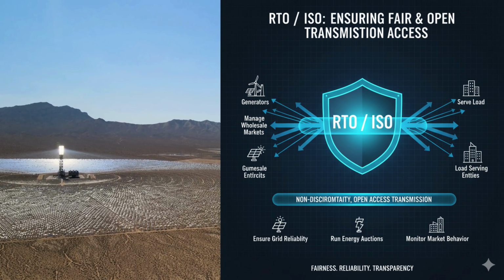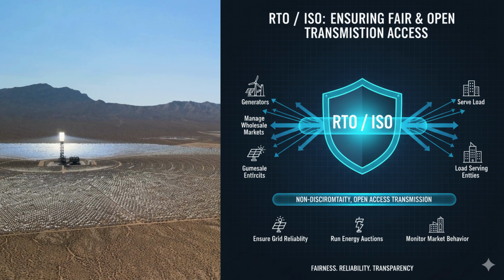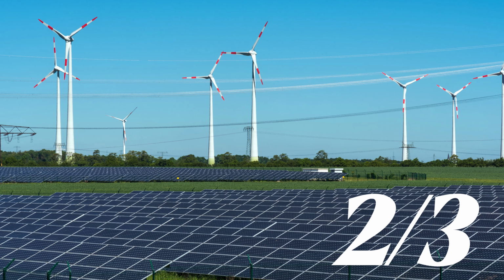They don't own the planes or the airports, or in this case, the power plants or the wires, but they direct all the traffic to ensure reliability and, crucially, to make sure everyone gets fair access to the system. And their role is absolutely massive. Just to put it in perspective, in the United States alone, these independent operators manage the power grid for about 2/3 of the entire population.